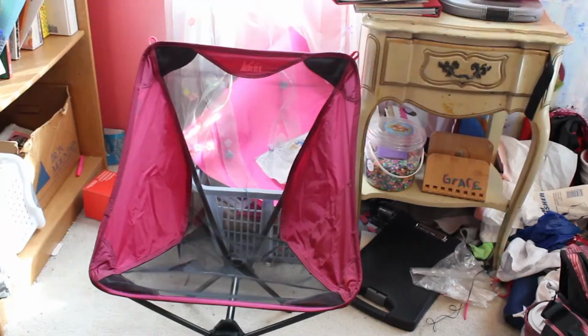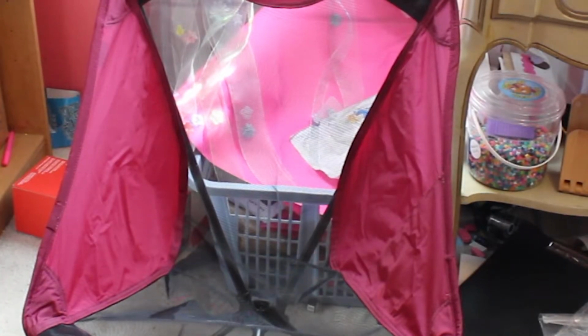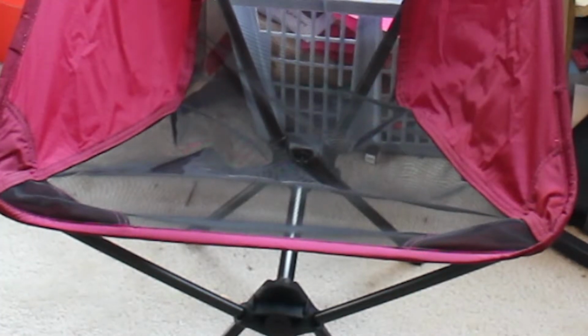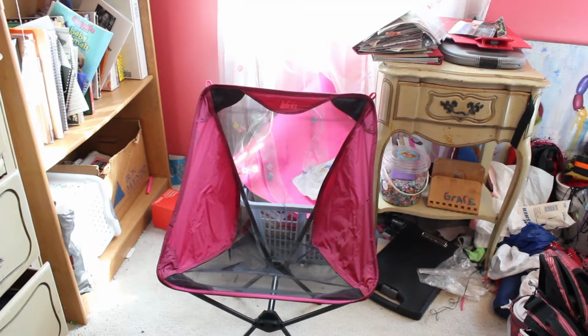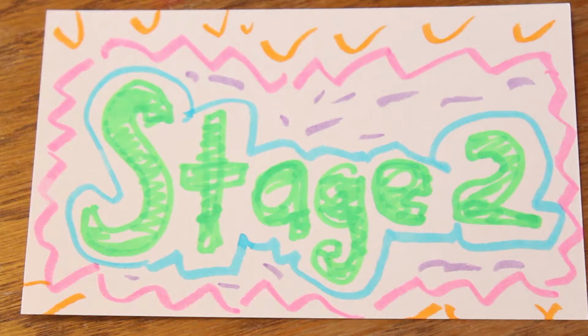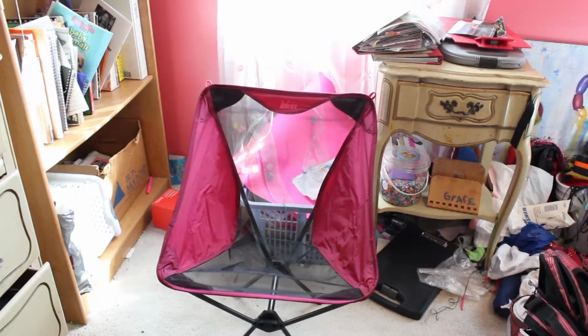Stage 1, the yay stage. You walk into the store and you see the thing and you're like, oh my gosh, I want it. It's cool. It's shiny. It's neat. Stage 2, the wishy-washy stage. Do I want to buy it? Do I want to spend money? What else am I going to actually spend the money on? You panic suddenly in your head.